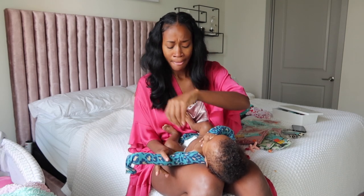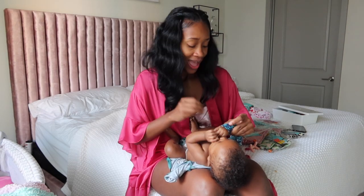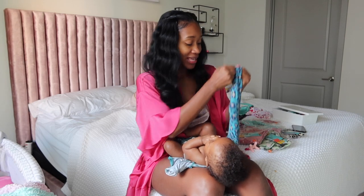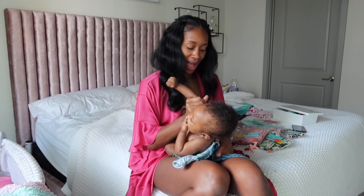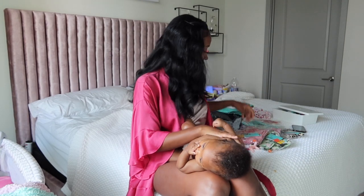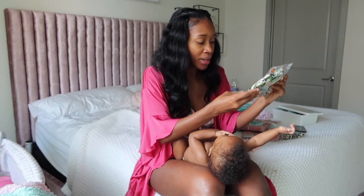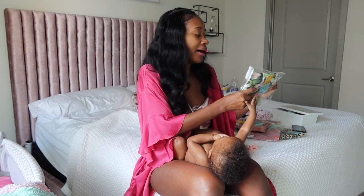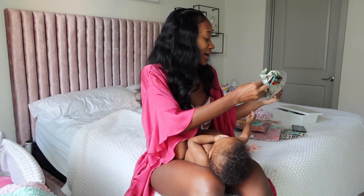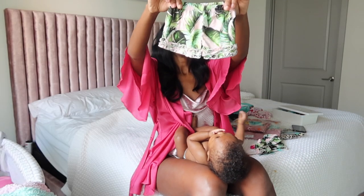Her cousins, Parker is number 19 of the McPherson gang, and all 18 of her cousins love her. So she just gets passed around like a little hot potato, and she loves it. She loves the attention, and she comes back home spoiled rotten. I'm like, girl, because mama not doing all of that holding. Mama can't. Mama got stuff to do.